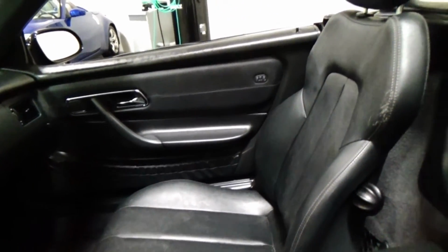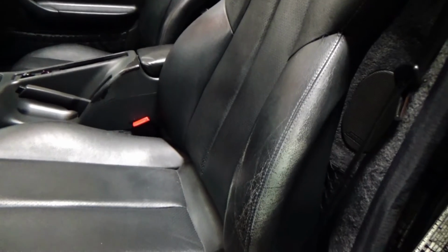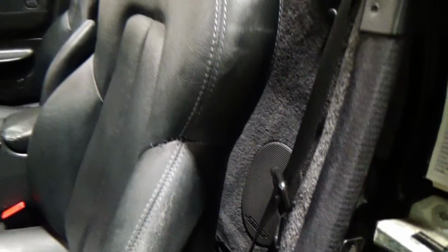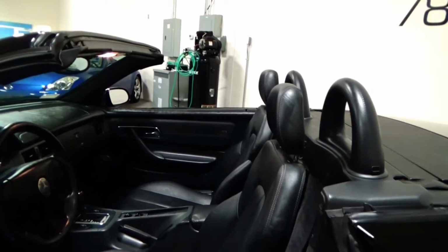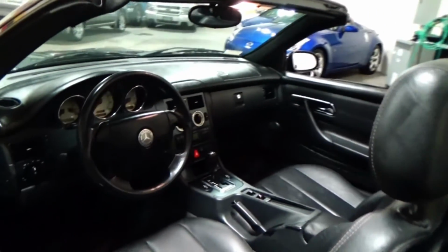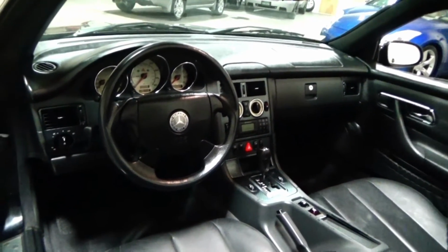The leather's in great shape. There's a couple wear spots here and on the bolster, but again, you're looking at a car that's 17 years old. You can see the Bose sound system speakers hiding back there. These are all the original factory tags. VIN number tag, everything is complete with this car. We have a full set of books. We have 3 master keys. And again, as I said, a Carfax that will knock your socks off as far as service work. The car was originally bought in Florida, so it's an original Florida car.